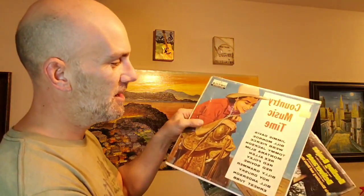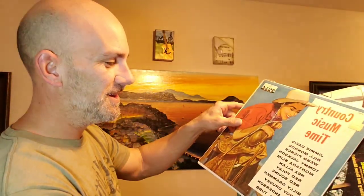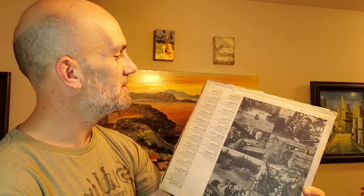And country music time. Bill Monroe is the founder of Bluegrass music. He is just the best mandolin player, so anytime I can find Bill Monroe, anything. And this one is just that famous Dueling Banjos Deliverance record. It's got all the parts of the scenes from the movie back here. And I've never heard any of the other songs on it, so I'm kind of interested.